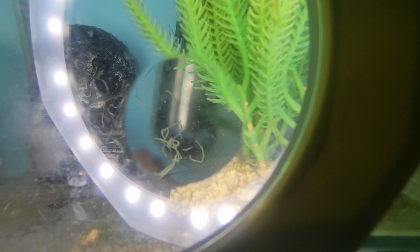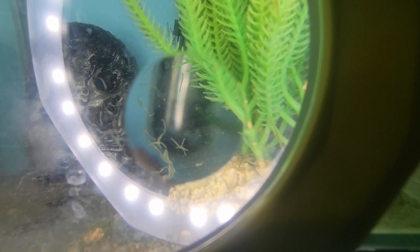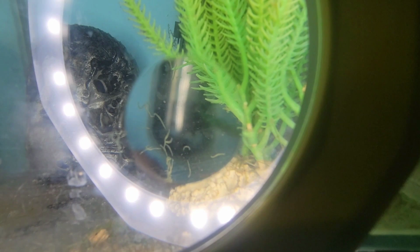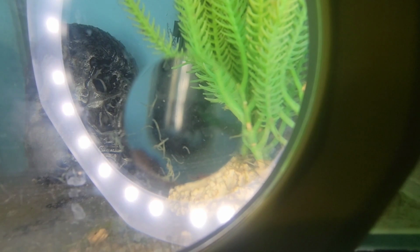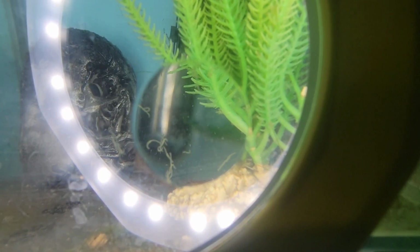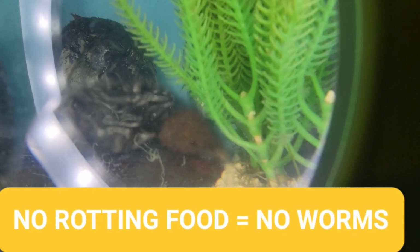So the way to fix that is just to stop feeding for a couple of days and let nature take its course, so let your fish eat them. They'll pick at them. If you have lots of gravel in your tank, they'll hide underneath the gravel, so you might not see them as much. The other thing you can do to speed it up a little bit is vacuum your gravel, so you'll suck up tons of those worms. But the main thing, if you don't want them to come back, is actually not to overfeed.